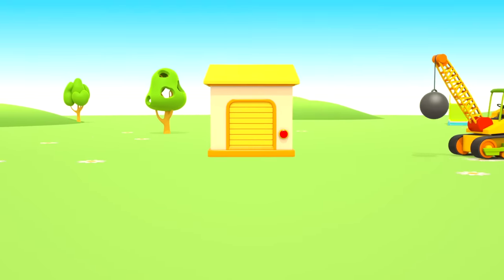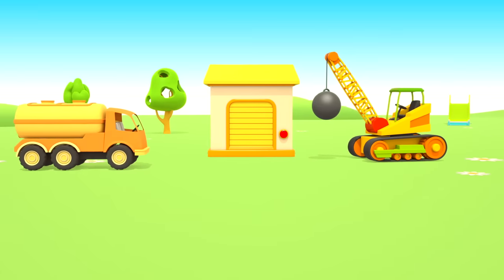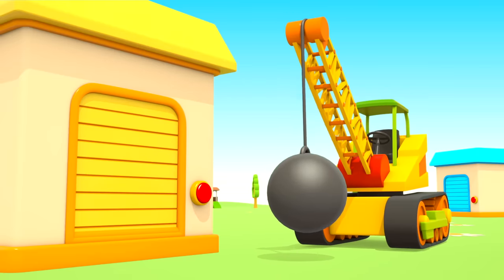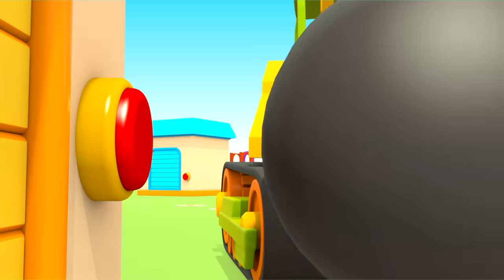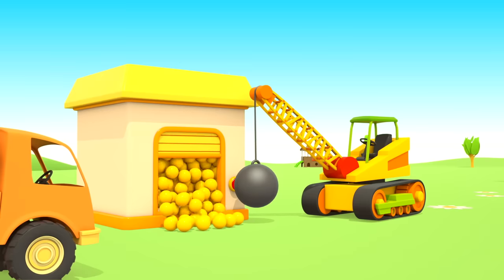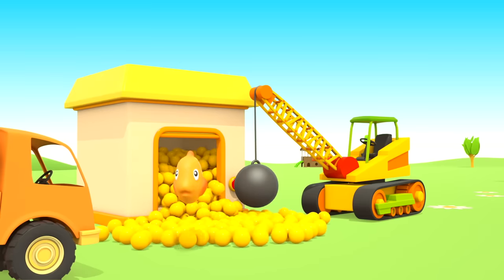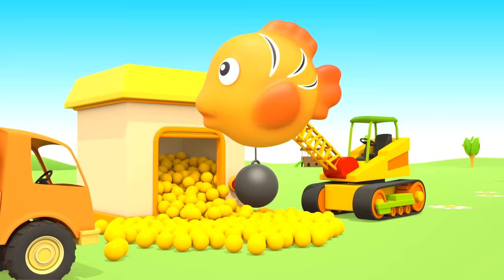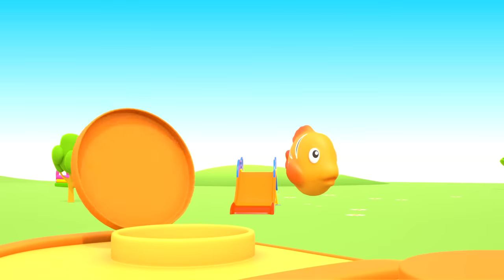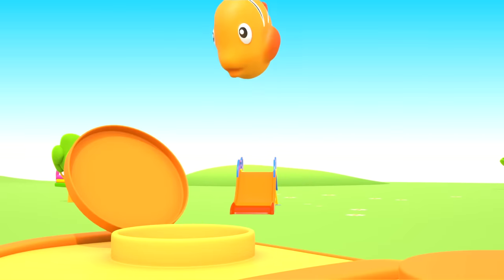A house with a yellow roof. Crane, press the button, please. Gently. Good job! The door opens. Yellow balls. And yellow fish. The yellow fish jumps into the water truck. Jump!